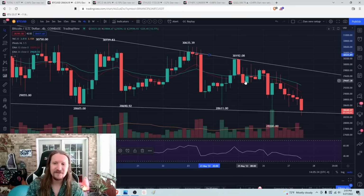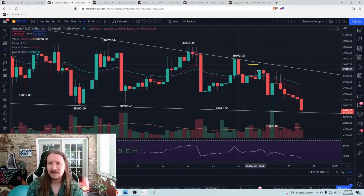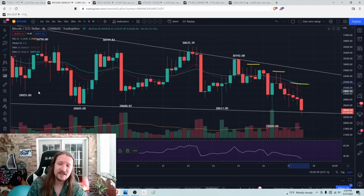So every single bounce that we've seen in the last 2 days has resulted in a 4-hour lower high. So lower high, lower high, lower high. Next time we bounce, if it's under 29.3 thousand, it's just another lower high. So again, keep it very simple. The bulls just aren't proving anything to us.